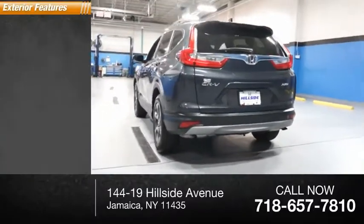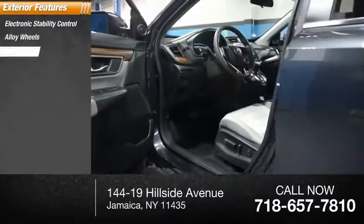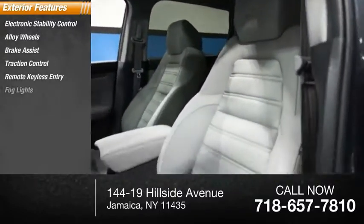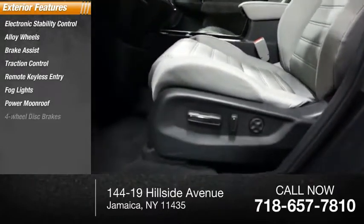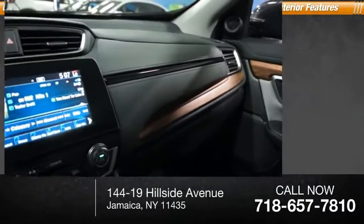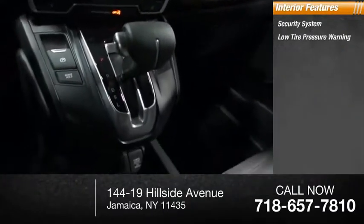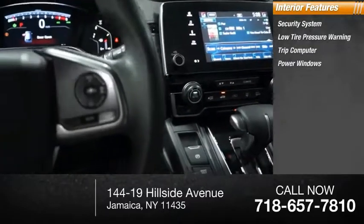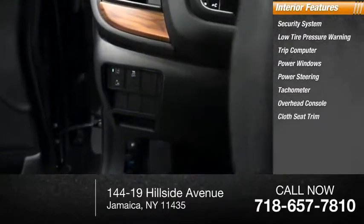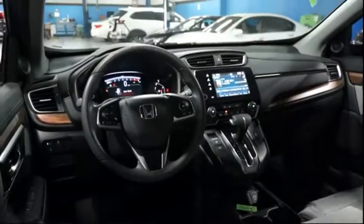Here are some of this vehicle's great options: electronic stability control, alloy wheels, brake assist, traction control, remote keyless entry, fog lights, power moonroof, 4-wheel disc brakes, speed control, rear window defroster. Inside you'll find security system, low tire pressure warning, trip computer, power windows, power steering, tachometer, overhead console, cloth seat trim, panic alarm, tilt steering wheel. Come see the car for yourself.